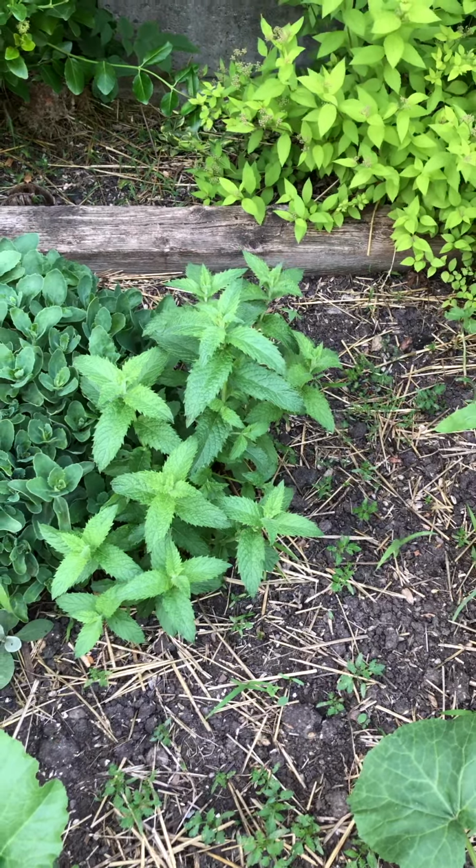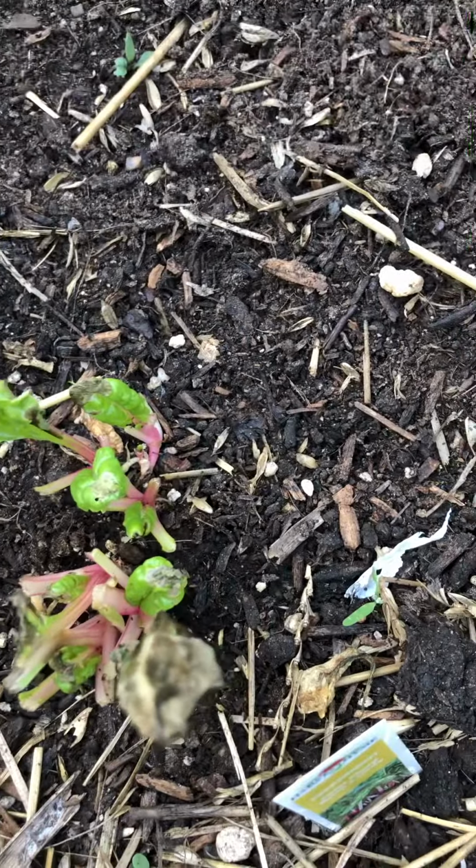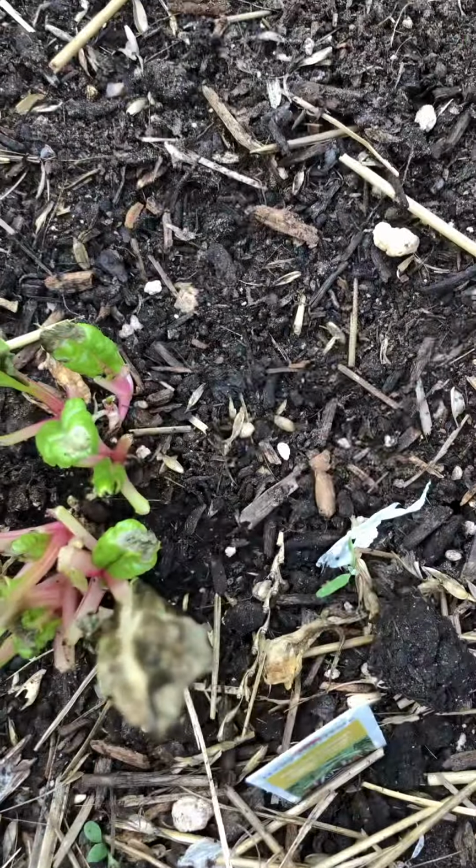It's my rapini, my peppers, and my chard. The chard was bigger. But I think the frost we had a couple weeks ago did some damage, so I've been cutting these yucky leaves off.